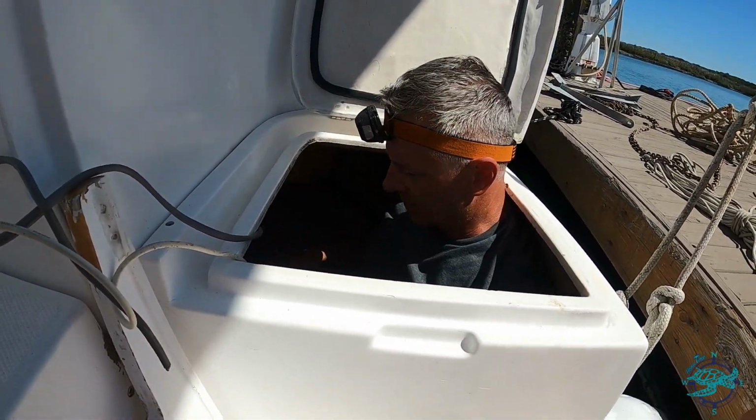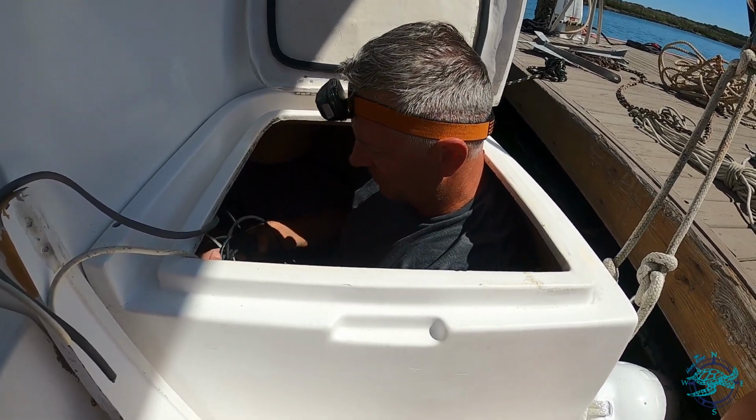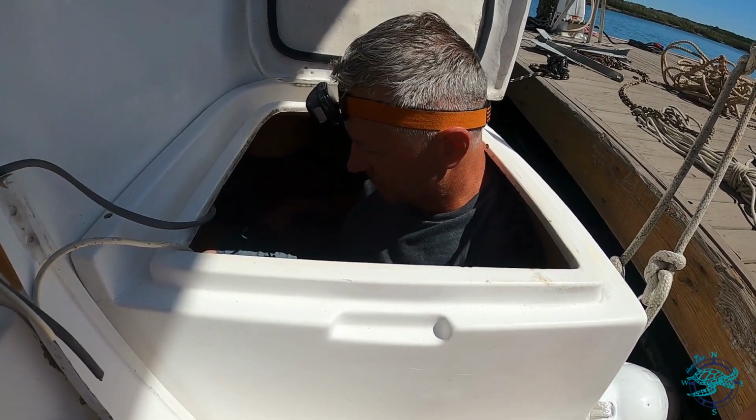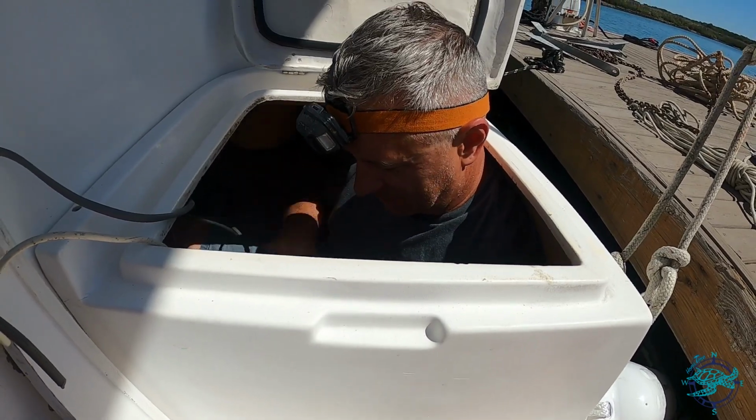So if it's got an end, I want to find the other end of it and unhook it. You know what I mean? Yeah, I get that you could save it in there as a tracer, but if you don't know where it's going in the first place, what difference does it make? Exactly.